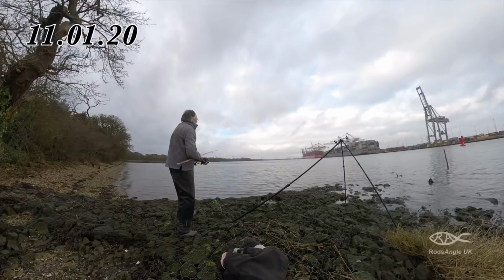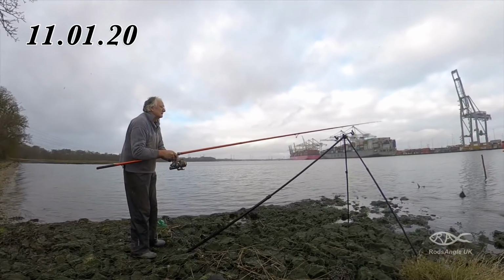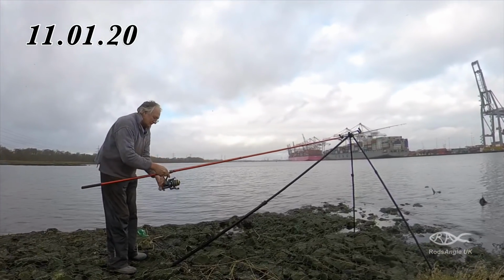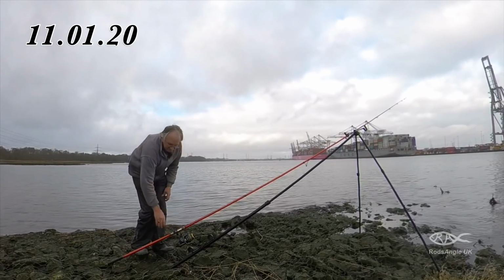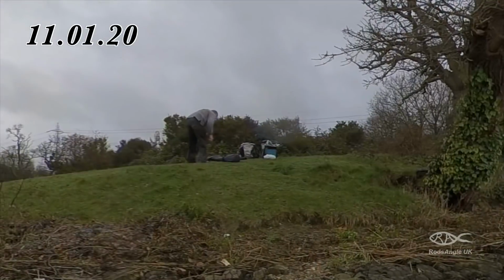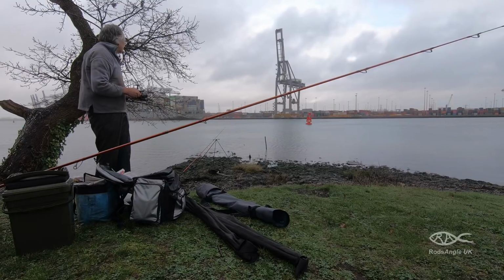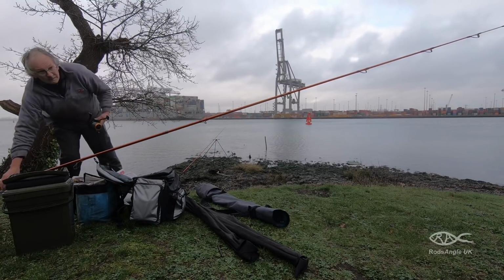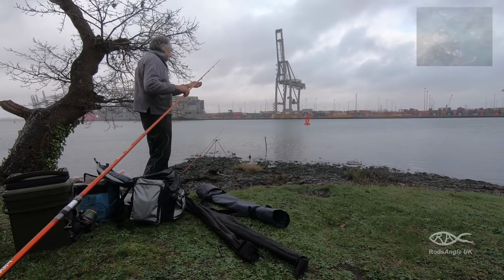A number of locals will head for Magazine Lane in these conditions, but here, at Bury Marsh, you've got the option of being able to cast into the deeper water as well as the shallow mudflats. And since it's January and I like to fish for flatfish, I'm here fishing the shallower water trying to catch flounders. If that doesn't work out and I don't get any bites there, I've still got the option to be able to cast into the main channel, so I'm setting up my second rod with this in mind.